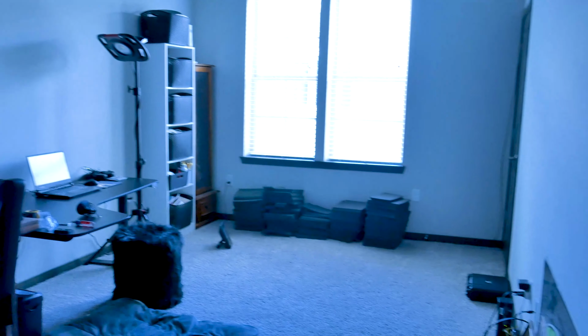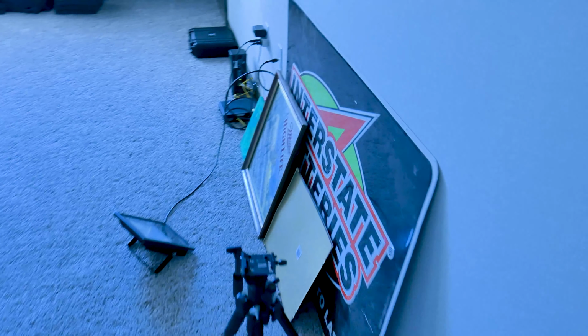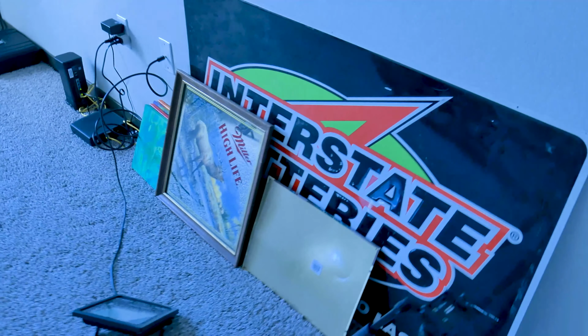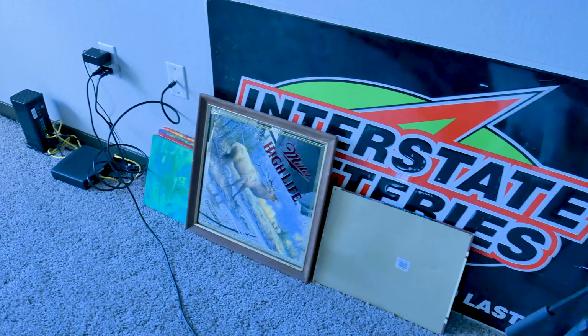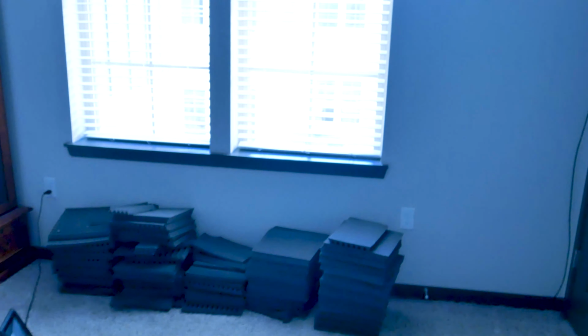This is where it all comes down to the stream room. So we got the stream room. We still have all of this stuff to put up. These are all just my signs, posters, all that stuff. Everything that needs to get put up. We have our lights right here on the floor. If this damn gimbal will focus, it's not wanting to. But we still have all of our acoustic foam right here that we need to do.